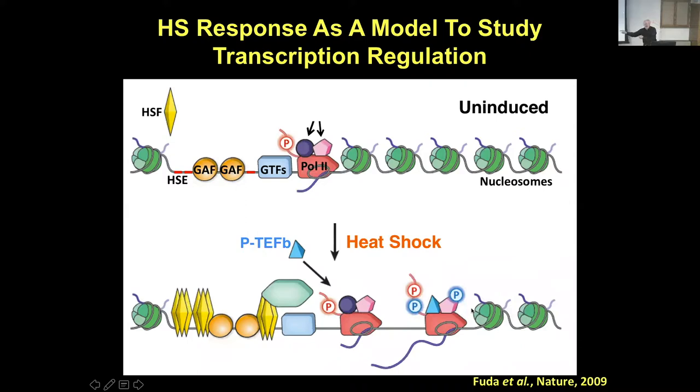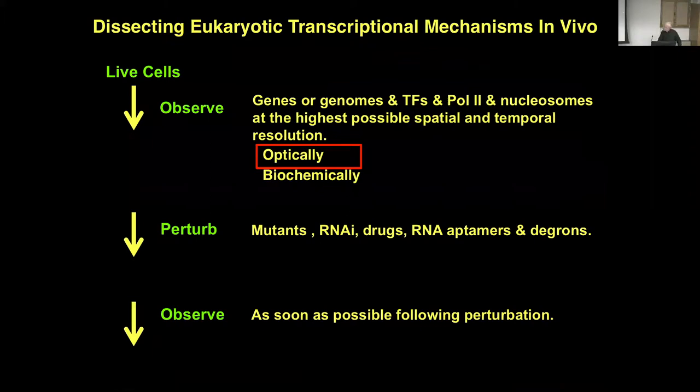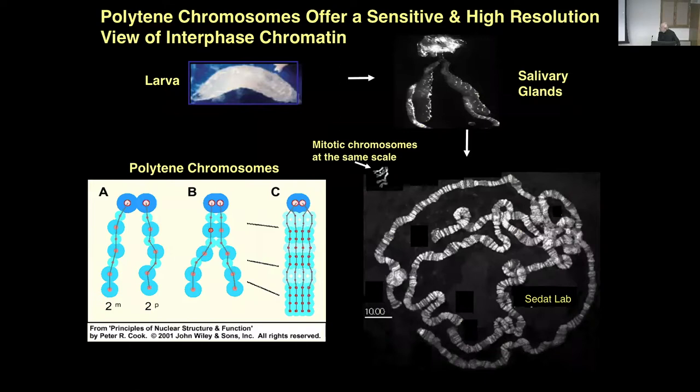So that's the model. And let me just start by going through an optical observation of how these genes operate. This was facilitated, as I mentioned, because of polytene chromosomes. In these salivary glands, these chromosomes have undergone many rounds of duplication. So now we have 1,000 chromatids, and they remain aligned in an interphase extended state, and they take on structure that we can see here with bands and interbands.